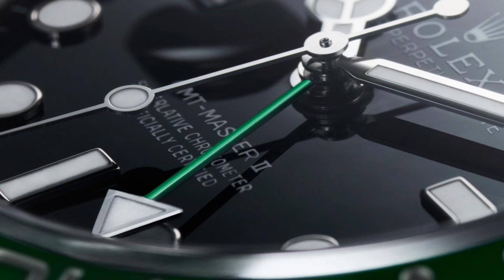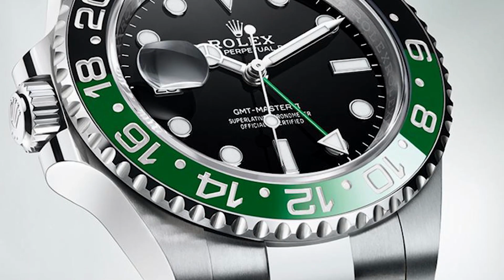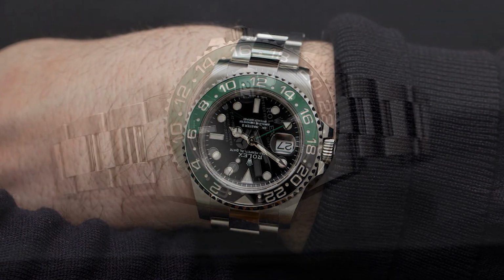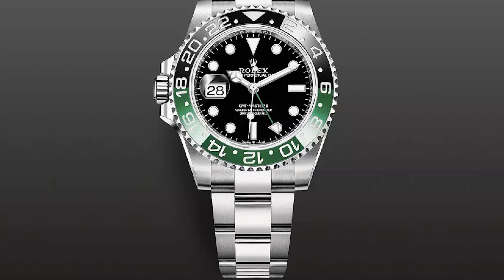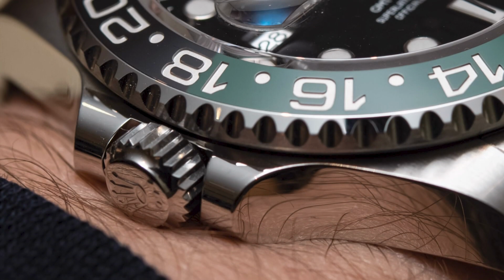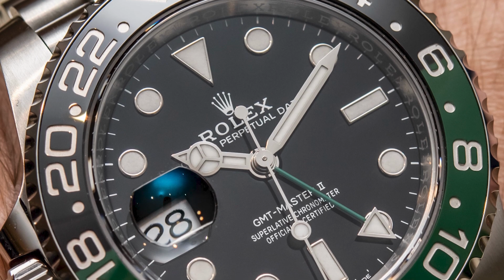This new iteration of Rolex's Oyster Perpetual GMT Master 2 made its debut at Watches & Wonders 2022, and it has set a new bar for watches in both the aesthetic and functional design of their cases. The right-handed version of the GMT Master 2 watch is made of oyster steel, has an oyster bracelet, and is fitted with a Cerachrome bezel insert that is made of green and black ceramic.